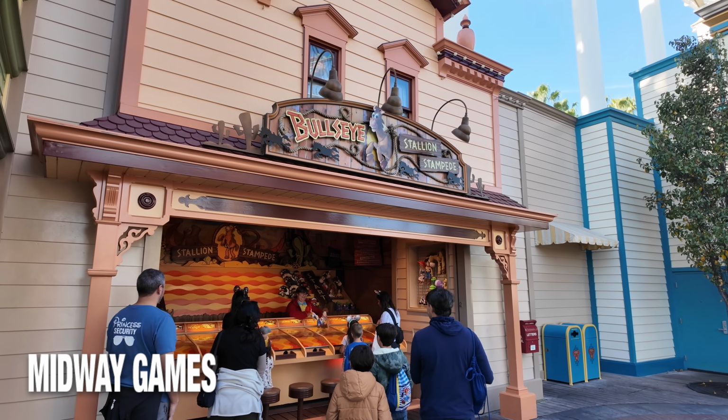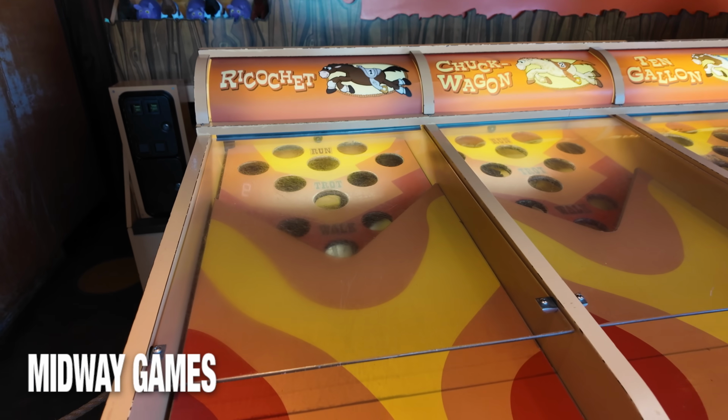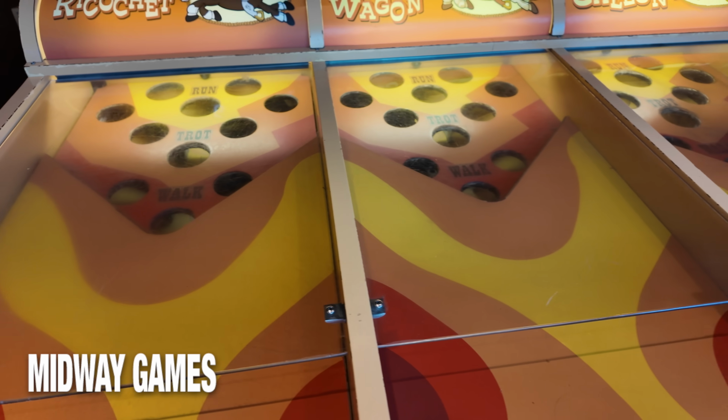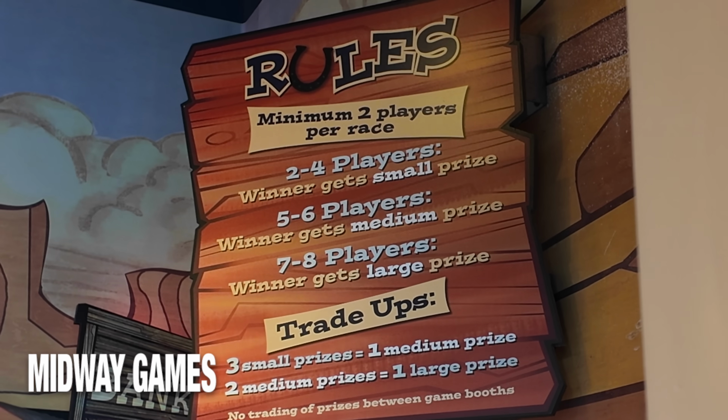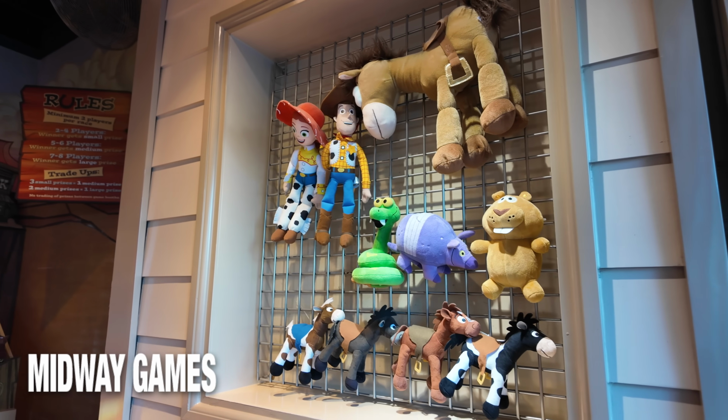And the final game is Bullseye Stallion Stampede, which is one of those skee-ball type games that advances your horse based on which hole you get it in. This is my favorite game of the 4. Once again, the more players you have, the bigger the prizes.